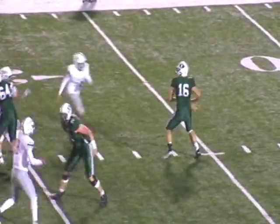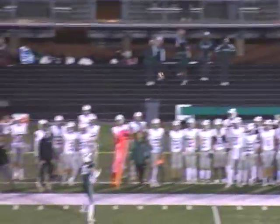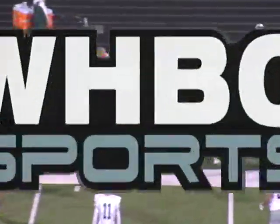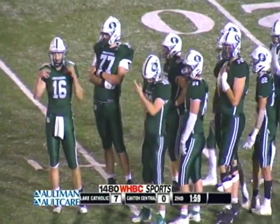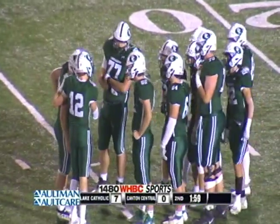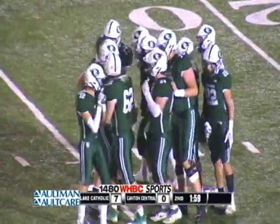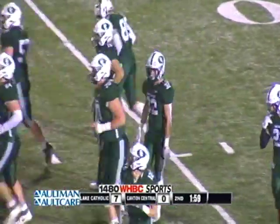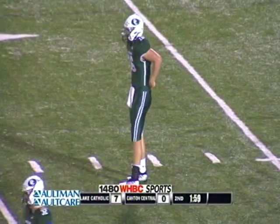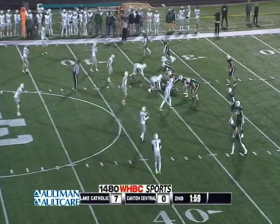Yeah. See there. A little high on the throw. You're right. If he's able to step into that, that's a completion. Yep. So clock stopped, 1:59. Crusaders have it 2nd and 10 at their own 34-yard line. This drive started around the 4-yard line, I think it was?